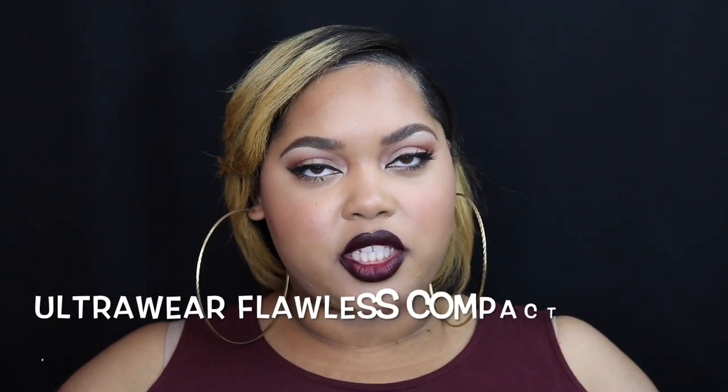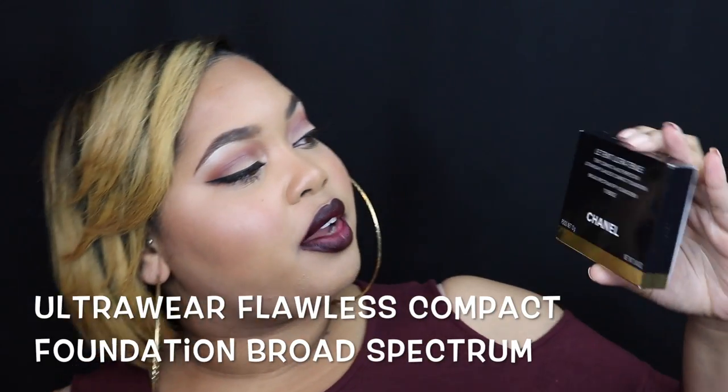No judgment, okay? So I purchased this probably 4 times. And this time is the time. I'm in love with this product. I love the way it smells. I love the way it feels. I just feel like they need to have deeper shades for deeper complexions, and I feel a type of way about that. Another product that I've been wanting to try from Chanel is their powder foundation.